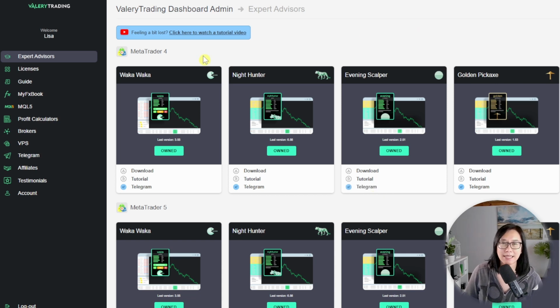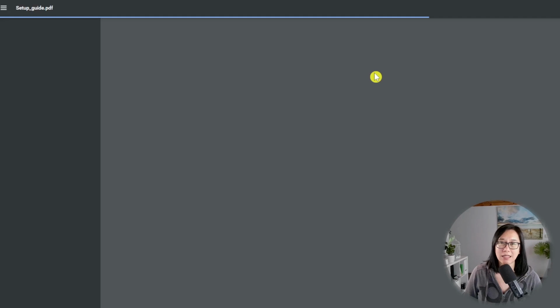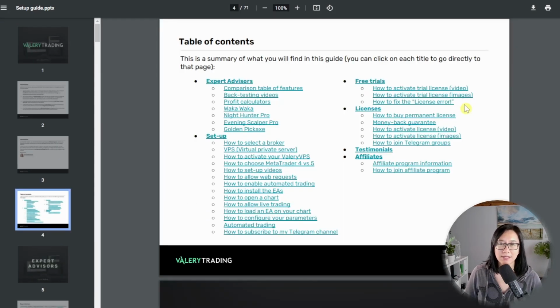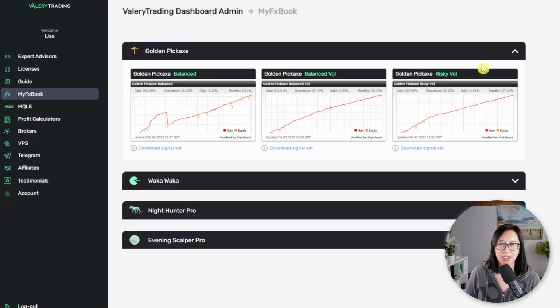And this robot does come in MT4 and MT5 version, and you get 10 licenses that you can activate for each EA that you have in this section here. And the guide is fairly long and very detailed. It goes through every single aspect of the Expert Advisor, so if you have any questions, you can refer to the guide. In the My FX Book section, you will find the public links to her My FX Book accounts.